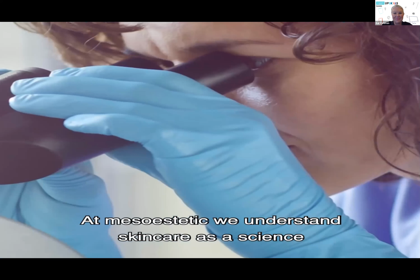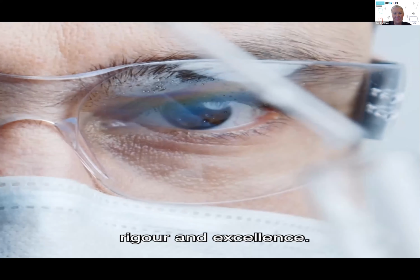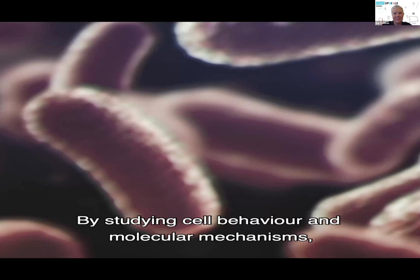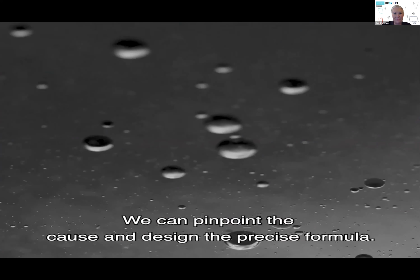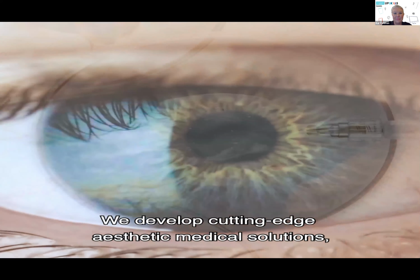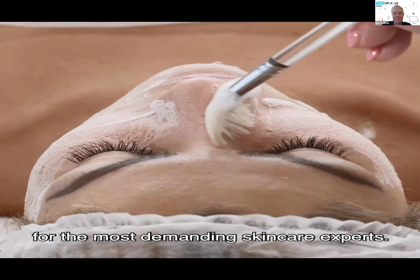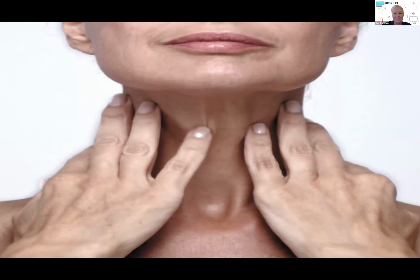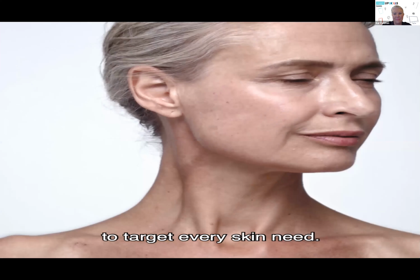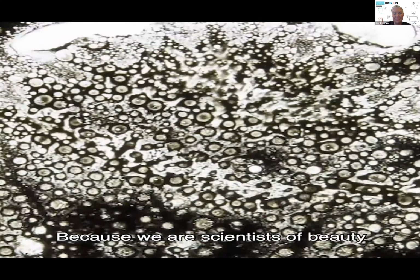At Mesoestetic, we understand skincare as a science based on clinical evidence, rigor, and excellence. By merging medical and cosmetic knowledge, by studying cell behavior and molecular mechanisms, we can pinpoint the cause and design the precise formula. We develop cutting-edge aesthetic medical solutions born from years of research and supported by proven results for the most demanding skincare experts. We believe that interdisciplinary treatments provide limitless therapeutic approaches to target every skin need. Because we are scientists of beauty, and this is the element that makes us unique.